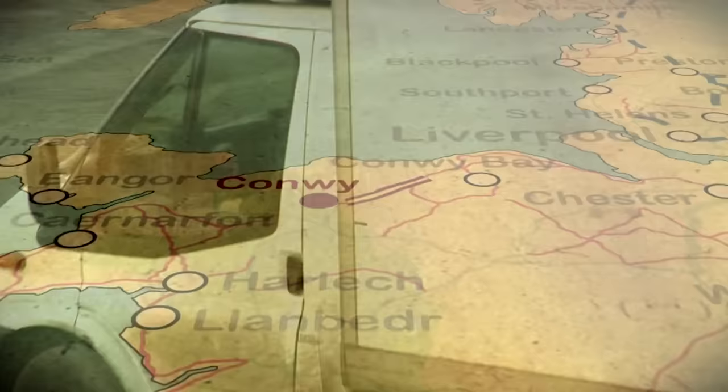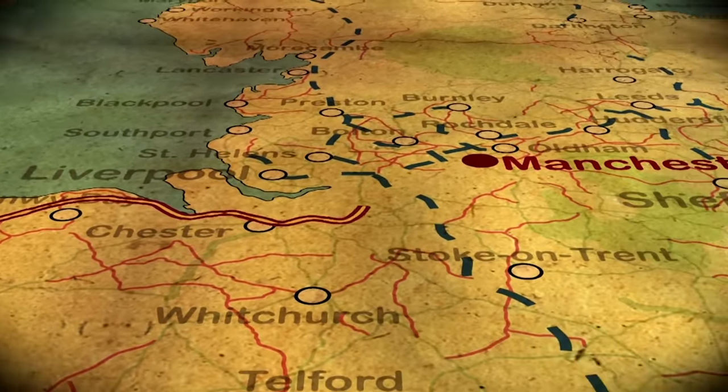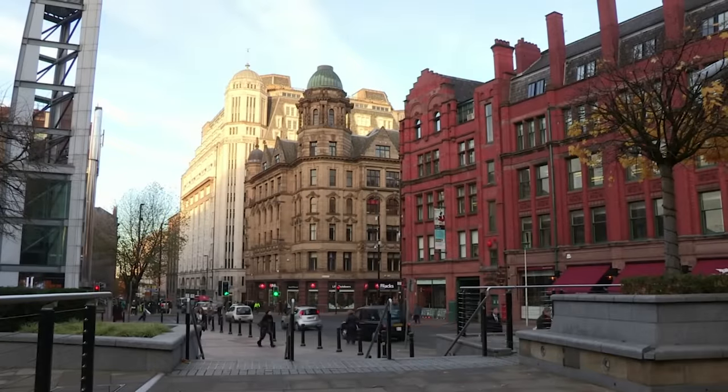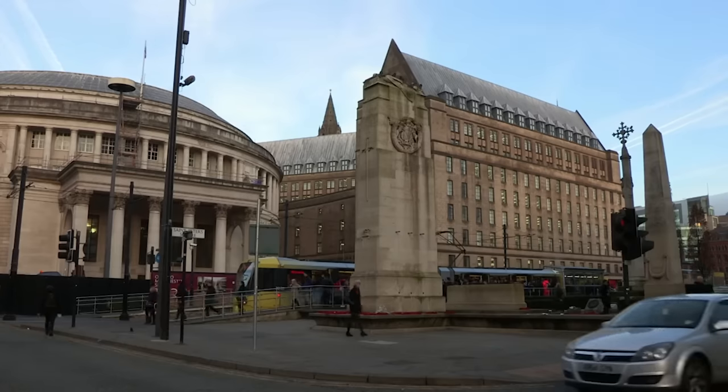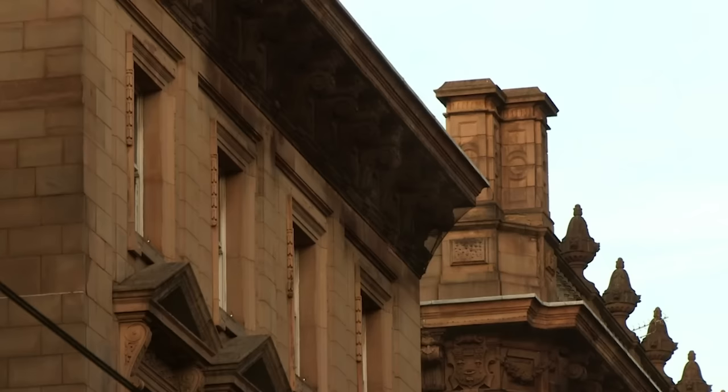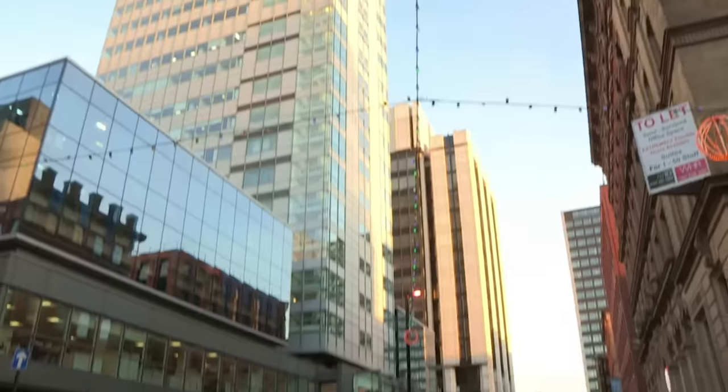It's about an 80-mile drive to the city of Manchester. Once the world's largest producer of cotton goods during the 19th century, Manchester is one of the fastest-growing cities in the UK and known for its fine architecture and influential music scene.